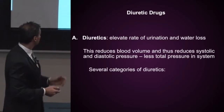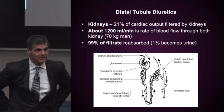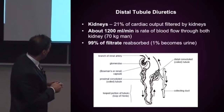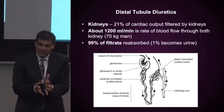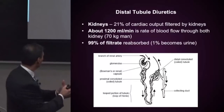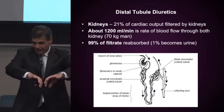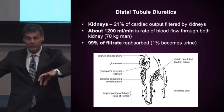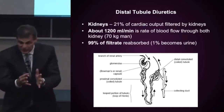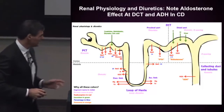So there's several types of diuretic drugs, but just so you recall, 21% of the cardiac output actually goes to the kidneys. Kidneys are serving a very major role. And as you know, through Bowman's Capsule, a lot of things get filtered into the kidney tubules initially. But here's what's remarkable to me: 99% of everything that gets filtered through Bowman's Capsule into the kidney tubules, throughout its pathway through the kidney tubule, gets reabsorbed back into the bloodstream. Only 1% of all the things that got filtered originally end up in the urine. So let's visit this quickly.